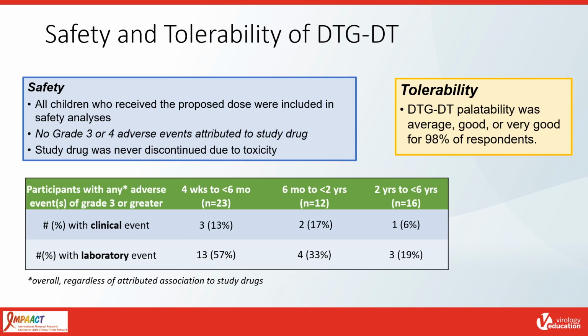Safety and tolerability is summarized in this slide. All children who received the proposed dose were included in safety analyses. No grade 3 or 4 adverse events were attributed to study drug, and accordingly study drug was never discontinued due to toxicity. The table below summarizes adverse events of any attribution, or overall, of grade 3 or greater severity. The first row summarizes clinical events, or participants who experienced clinical events. This included 13% of the youngest cohort, 17% of the middle age, and 6% of the oldest cohort.